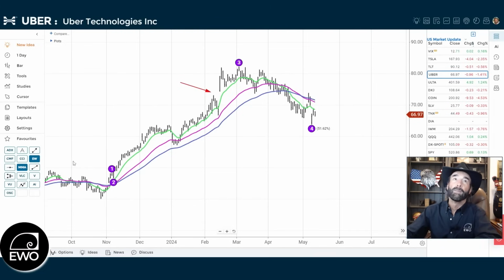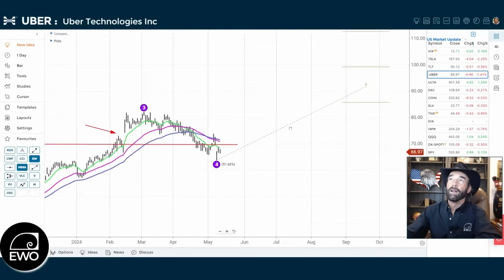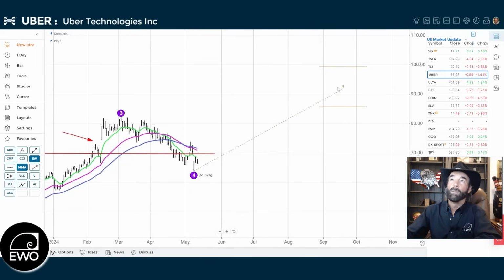So I wouldn't necessarily jump in just yet. Let's let it get back above the 10-day moving average, and if it's going to do that, let's let it get above that little consolidation that it had there at 70 as well. But if it can do that, then we might be off and running in that wave 5, and as you can see, that would bring us up to a projected level of somewhere around 90 or so. But we got to get back above 70 and that 10-day moving average before we start talking about that.